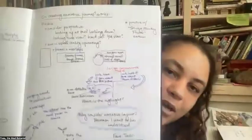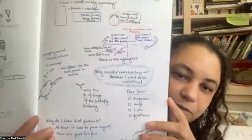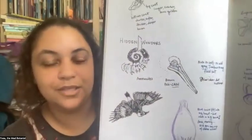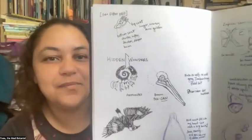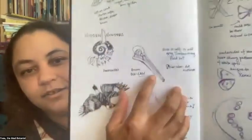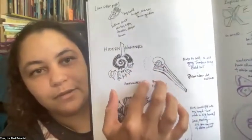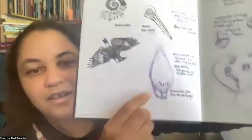Then I was trying to sketchnote what we were talking about, because for me, sketchnoting is something I find challenging. So I was trying to sketchnote our discussion. Then we actually got into the exhibit, which happens to be called Hidden Wonders. And the name wonder immediately makes me go, oh, nature journaling. So I was trying to draw the different things I saw looking at this pelican, and thinking about different techniques for capturing things, especially if I'm standing up drawing, which is challenging.